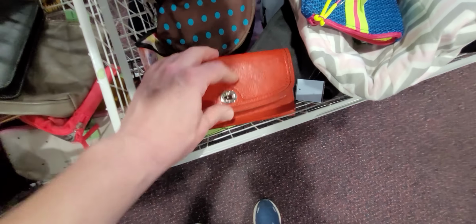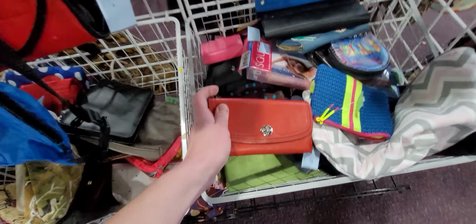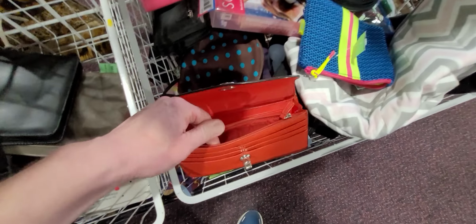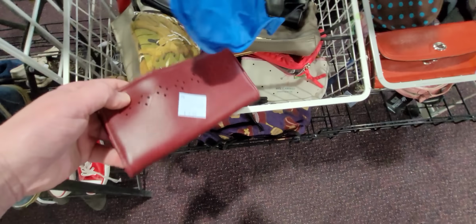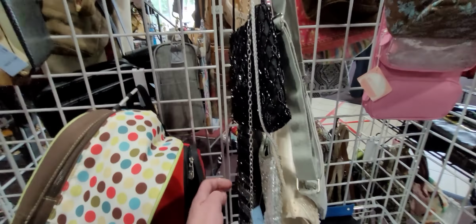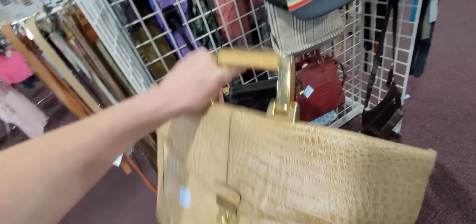Coach. A beautiful red coat. But look. Marked Coach right there. Oh my gosh. Sparkly. Is this real? That's old. But I wonder if that is... Ooh.